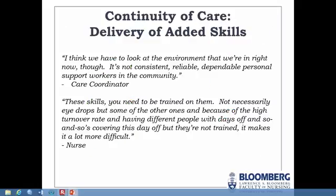So, focus groups also identified continuity of care as having an impact on the delivery of added skills. One care coordinator highlighted the reality of the current environment, saying that I think that we have to look at the environment that we're in right now. It's not consistent, reliable, dependable support workers in the community. And a nurse from another focus group really emphasized the fact that the personal support workers needed to be trained on the skills. So these skills, you needed to be trained on them, not necessarily eye drops every time, but some of the other ones, because of the high turnover rate and having different people with days off, and so-and-so's covering this day off, but they're not trained, it makes it a lot more difficult.